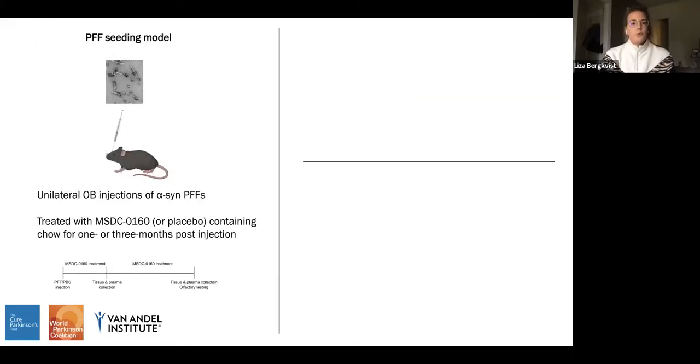The next one we used was the PFF seeding model. So here we had unilateral olfactory bulb injections of alpha-synuclein PFFs. And again, we treated these with chow containing MSDC or placebo. For this project, we had two different time points. We sacrificed mice 1 and 3 months after PFF injections.